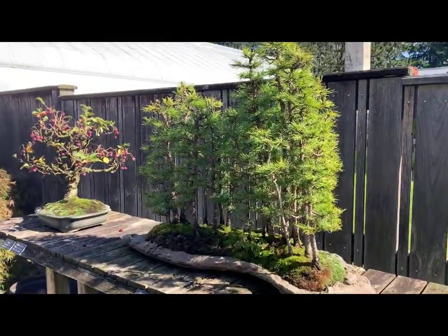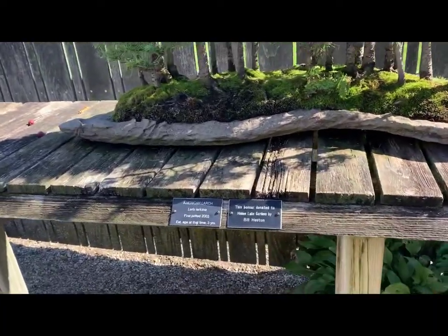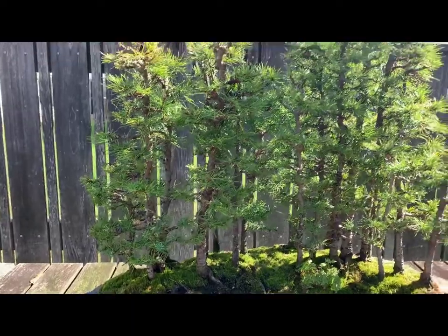I like this little miniature forest. The larch? Yeah. Oh, these are only 21 years old. These are mere children.